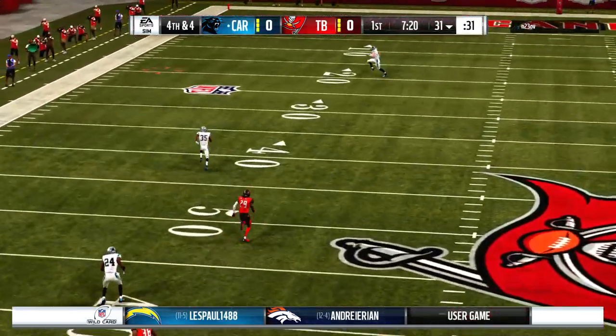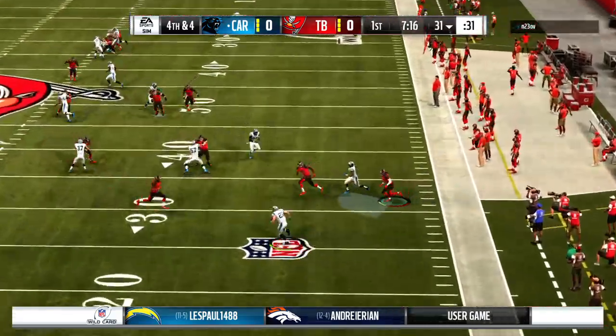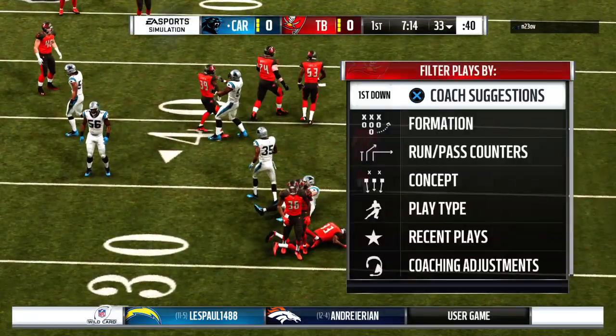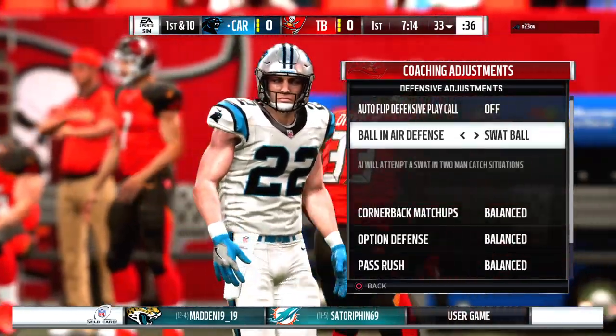Anger is on to punt, and he gets this one away. Fielded at the 20. 12 yards on the return that time. And the Panthers will take over now, 1st and 10.